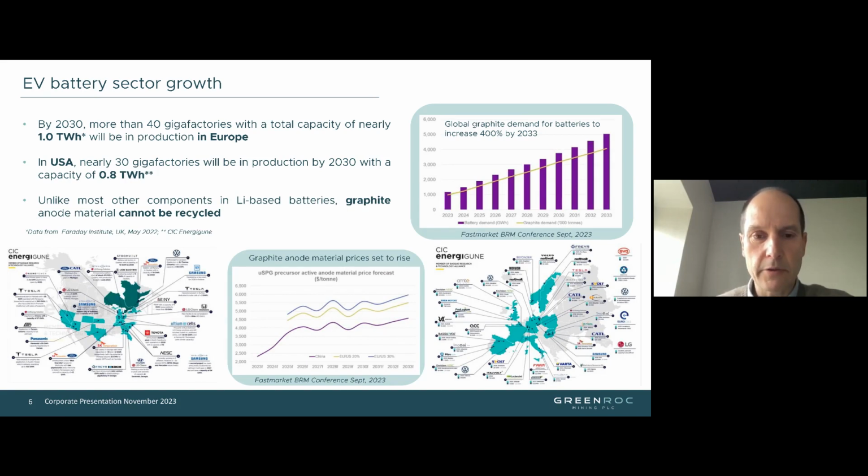Benchmark Mineral Intelligence has estimated that about 100 new mines need to come on stream and in production by 2035 in order to fulfill the demands from the world production of batteries, going both into electric cars but also into energy storage systems, which will take up about 10% of the market demand in the years to come.